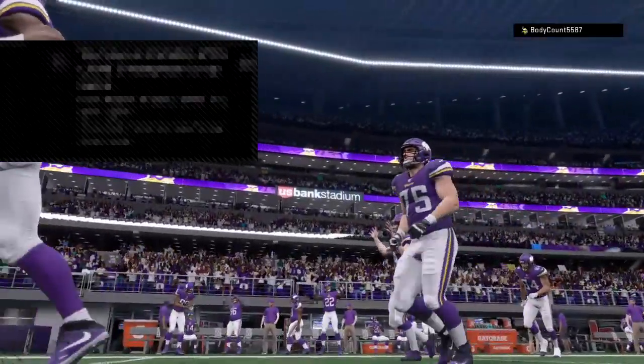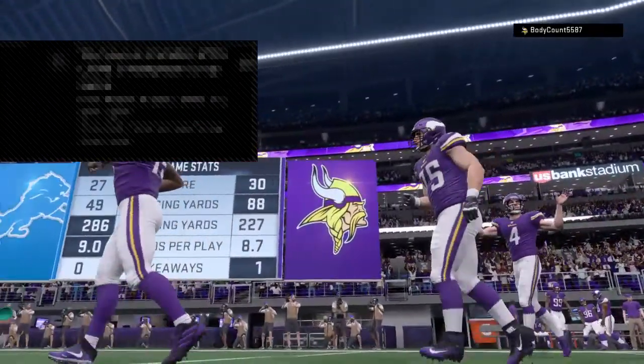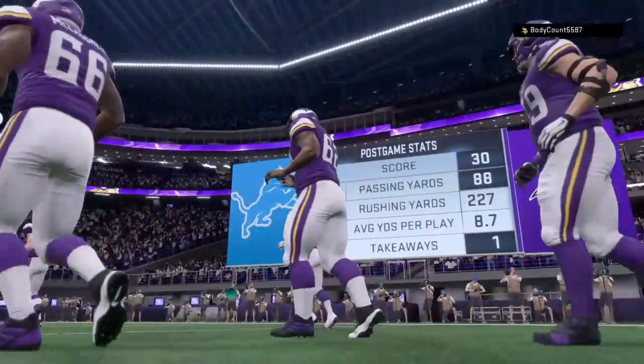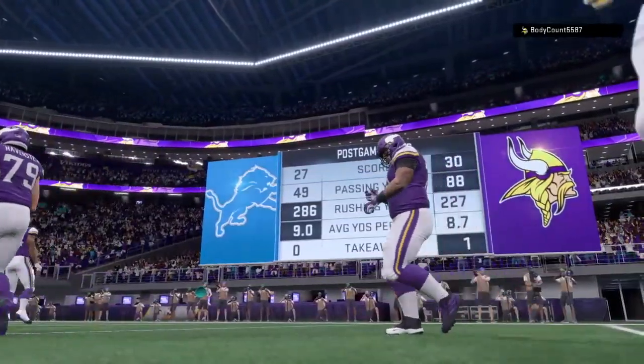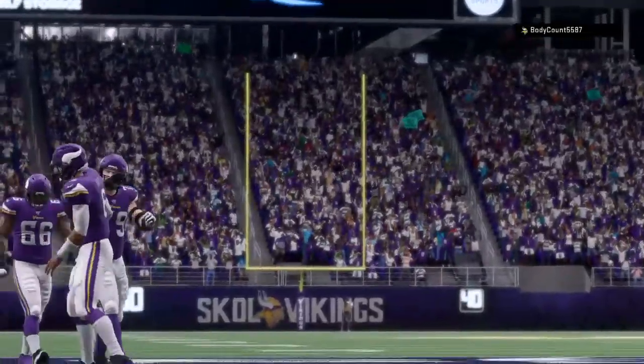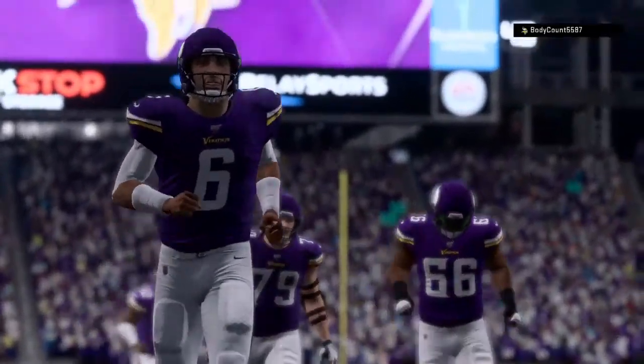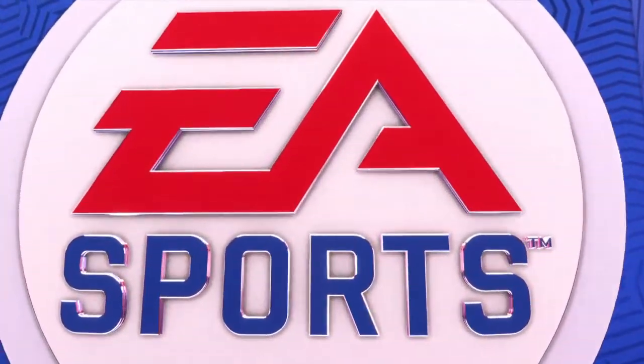So for the Vikings, it'll be a 500 start as the win gets them back to 2-2. And they'll hit the road next week to take on the Buffalo Bills. Meanwhile, for the Lions, they fall to defeat for the 2nd time this season. And they'll get a chance to redeem themselves at home next week.